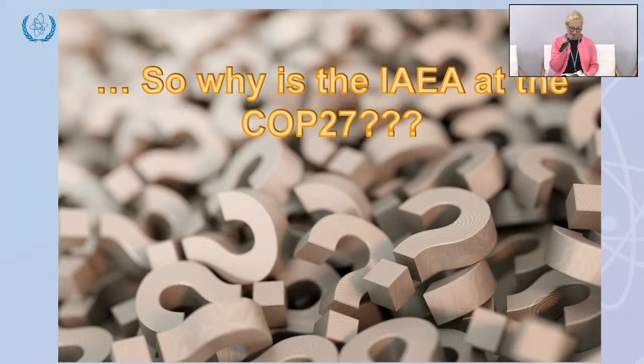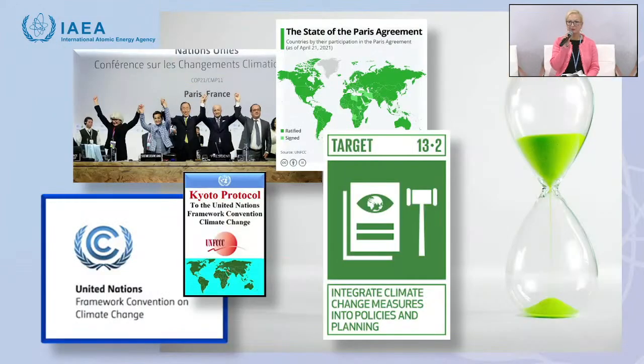And that is where we are narrowing down now to what we are trying to do here. And that is help member states who committed under the Kyoto Protocol, under the Paris Climate Agreement, under the SDG, to meet certain goals and to have certain commitments. And in order for them to do and meet these commitments, they need to have the tools on how to actually do that.